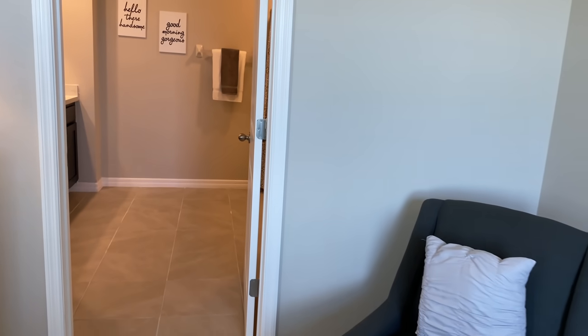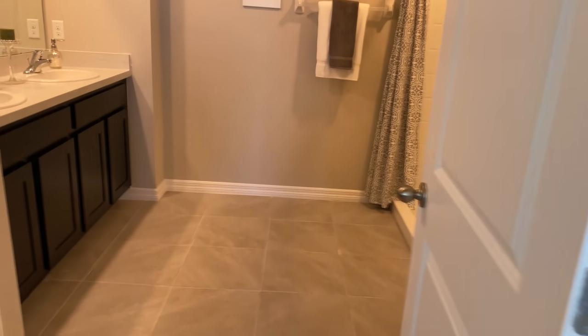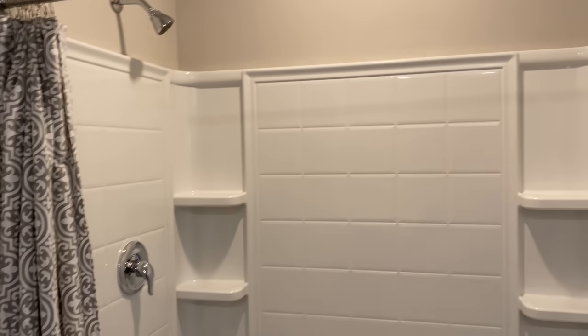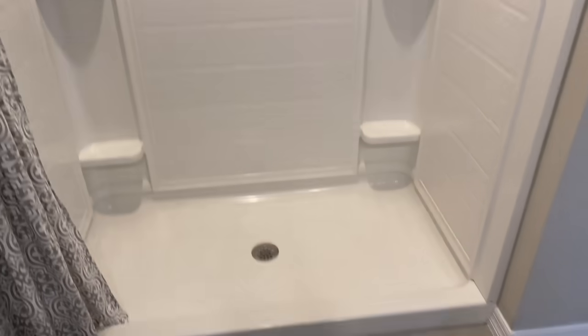Let's go in the bathroom. Have a tub, have a tub, have a tub. Oh, it ain't got no tub. This ain't my house. My house has a shower and a tub, but they have a shower in here. This bathroom is a nice size, you can actually hear my voice echoing. It's really spacious in here. You can put a whole vanity in here if you want.